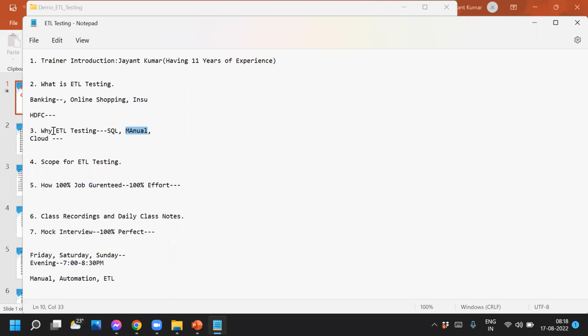When we see ETL testing, it's about data, correct? Online, how much data is generated, or in a bank, how much data is generated. Day by day, data generation in any company only increases. It will never go away, so data validation will never go away. It will be there in whatever form, but it will be there.